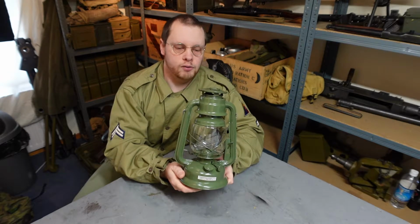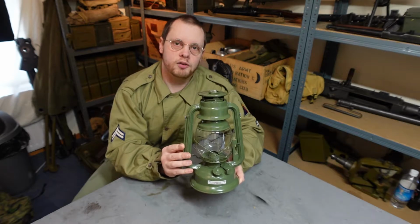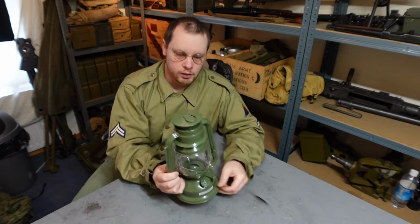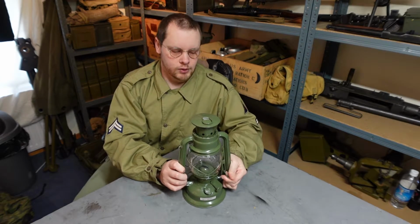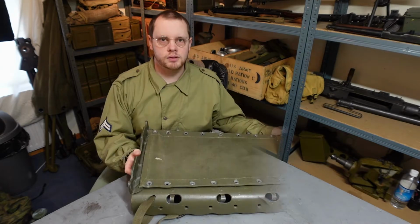They're about £15. So if you need a lamp for your displays, I highly recommend one of these, and check out the video I made about it to see what it's like when that's all lit up, and see me being useless at lighting it, because I didn't realise there's actually a lever to light it. So there you go, that's the second thing.